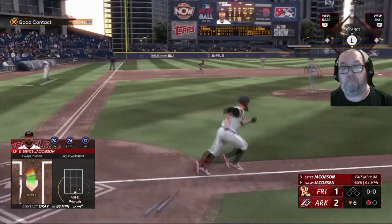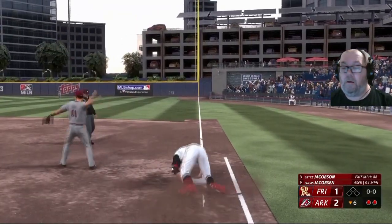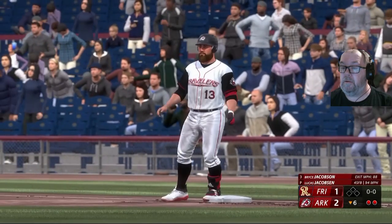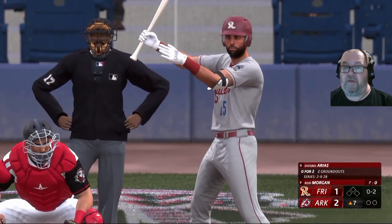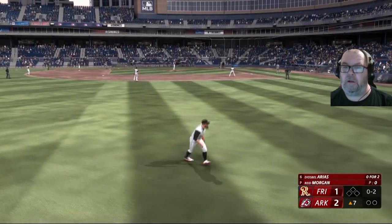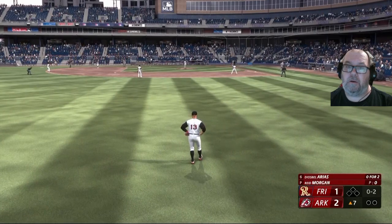On the ground to third. Throws across the diamond. And that is out number 2. Welcome back. We go to the Top of the 7th. We're still up by 1. Nobody on, nobody out. Wide to kick the pitch.